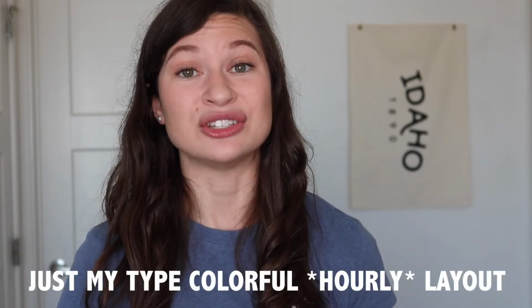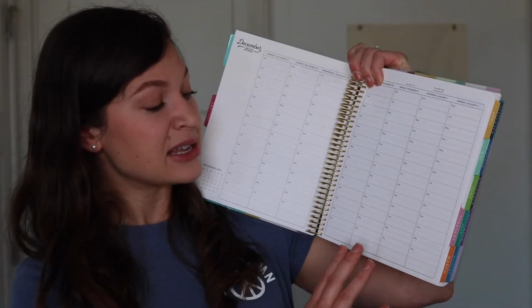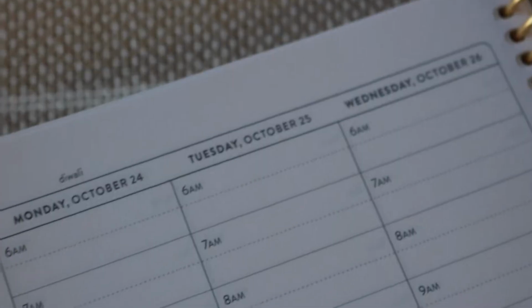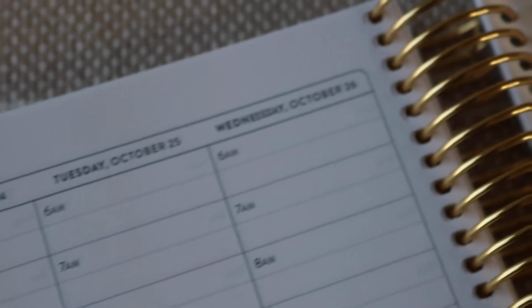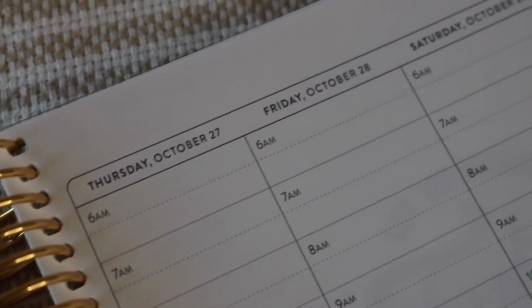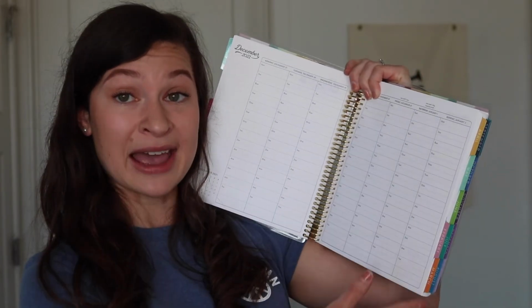Now we're getting into the weekly layout, which I'm sure is what you guys are all dying to see. So again, I got the Just My Type colorful layout. So it has this very simple, clean lined weekly layout going from Monday to Sunday. The time slots go from 6 a.m. to 7 p.m. and they do have a dotted line at the half hour if that's how you would like to plan. And as you guys can see, there's really no color on this page at all. It's black and white. Really the only color that you can see is from the tabs on the side.